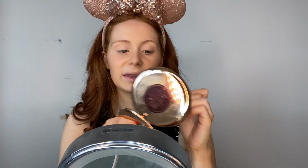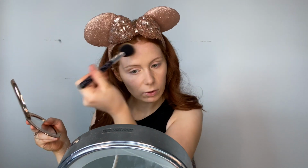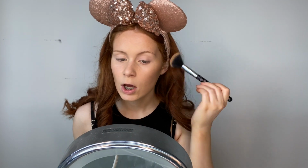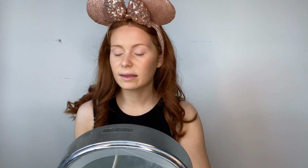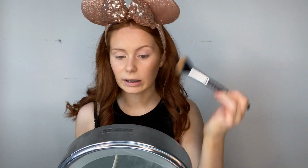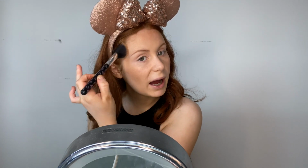Now, what I'm going to do with this is put it where I normally would with bronzer, but I'm not going to be as precise with it. So I'm going to put it on my forehead. Also, we haven't set the rest of our face, so make sure you are tapping on the places that haven't been set, because if you start rubbing, you are going to disturb everything underneath, and it's going to wipe away, and you're going to be left with a patch.